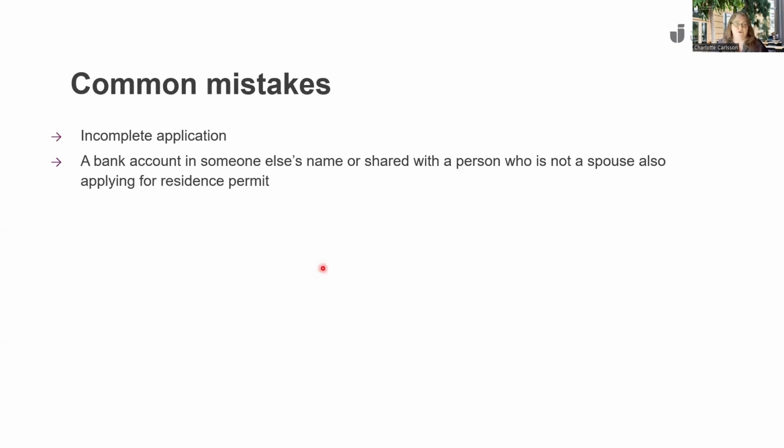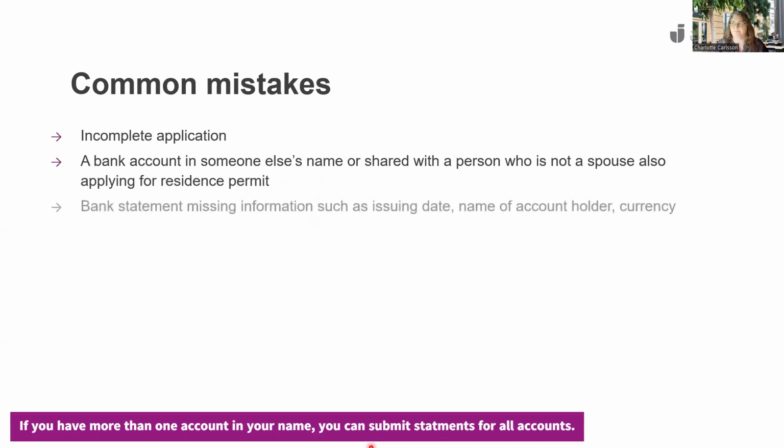So the bank account should be in your name. It's only if you, the student, are under the age of 18 that you can have a joint bank account with a parent, because your parent will also have to tell the migration agency that they allow you to travel. But normally, if you're over 18, the bank account should be in your name.